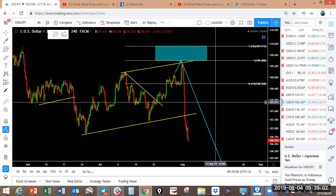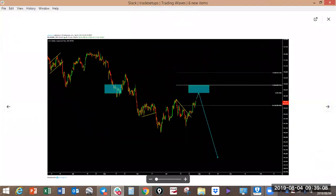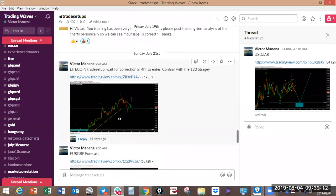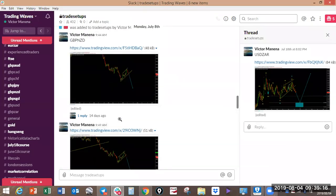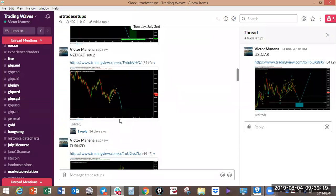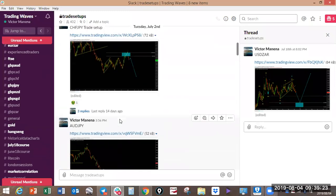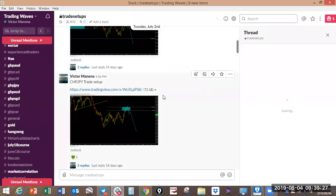Now, another one that we have looked at was CHFJPY. Let's have a look at CHFJPY. Should be right at the top because that was a trade from July. So let's have a look here. We looked at this one in July. CHFJPY. Here is CHFJPY. Now, this is how you trade practically.